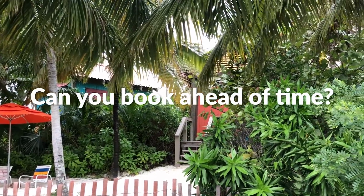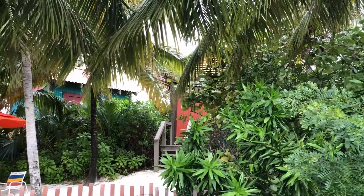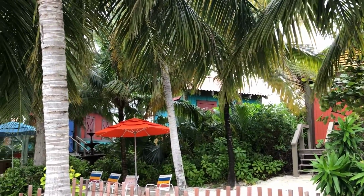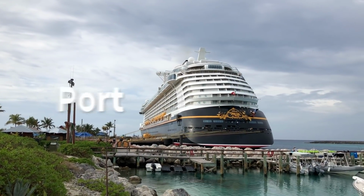Can you book ahead of time? When can you book ahead of time? Call Disney Cruise Line and figure that out for your particular situation. So if you want one of these cabanas, these are really nice to have, you will know when you can book them.